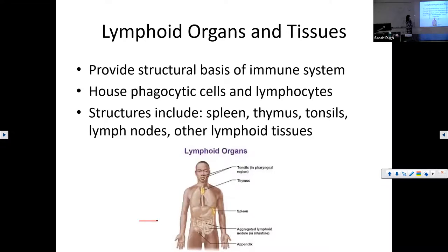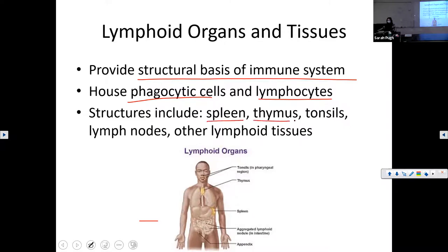So let's walk through some of the organs of our lymphatic system. The organs of your lymphatic system provide housing for your immune cells. Your lymphocytes are housed in your lymphatic system, which is why your textbook says they provide a structural basis of the immune system. This is where lymphocytes live. They house the phagocytes and lymphocytes, which are the cells of your immune system. The structures we find in the lymphatic system include lymph vessels, lymph nodes, and also organs like the spleen, the thymus, which is that butterfly-shaped gland in the neck, the tonsils, the lymph nodes, and then some other lymph tissues.